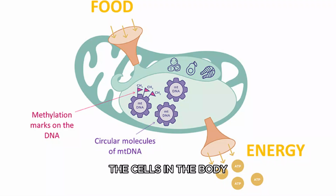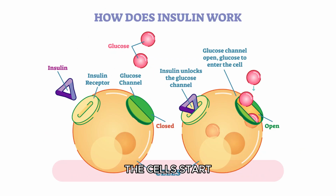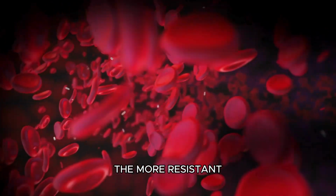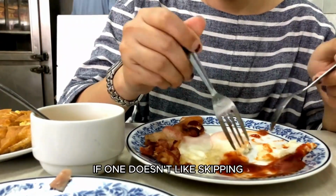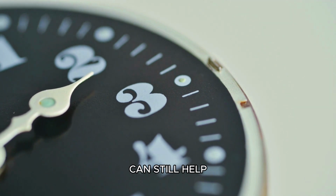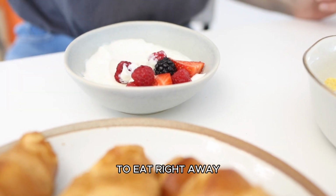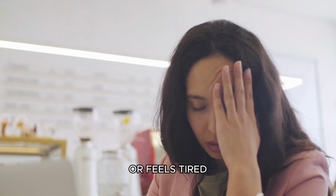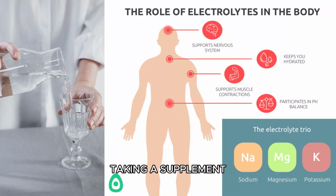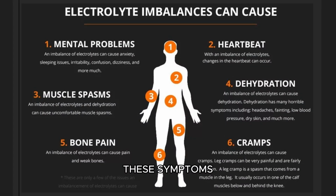The cells in the body get full with the energy from food, and when there's too much insulin, the cells start resisting it. So, the more insulin there is, the more resistant cells become. If one doesn't like skipping breakfast entirely, pushing it back by an hour or two can still help improve insulin sensitivity. If someone feels the need to eat right away in the morning and gets a headache or feels tired if they don't, it might be because electrolytes are low. Taking a supplement with water in the morning can help keep hydrated and prevent these symptoms.